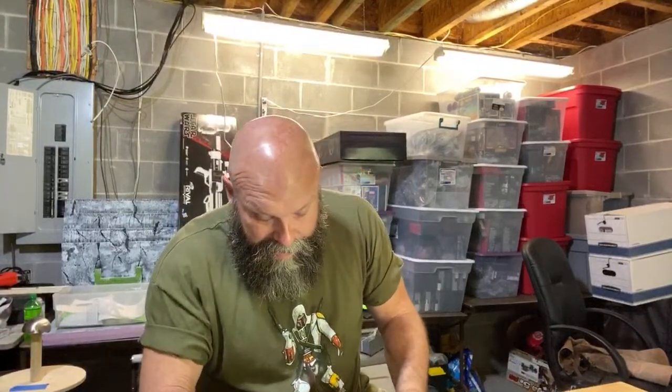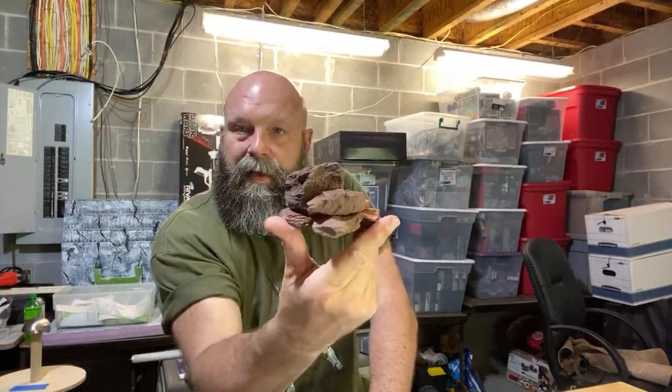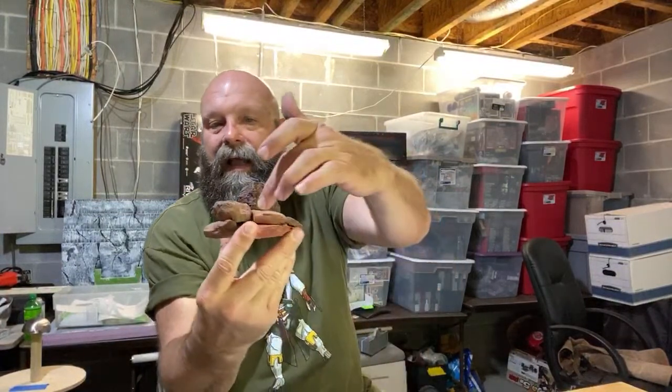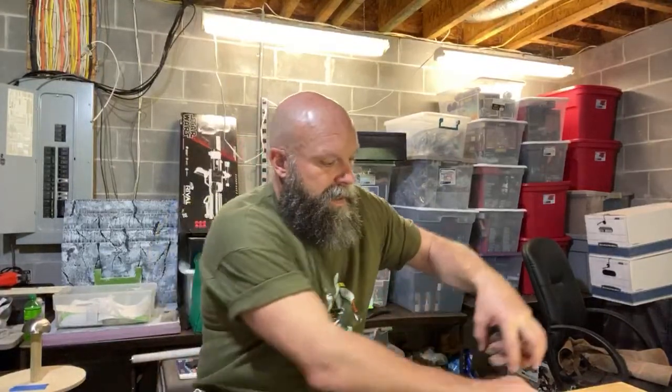So I, there we go. Boom, right there. Let me see if I can do it without it falling apart. That's really cool. Like I said, you could put a leg here and a leg up here. You could have some fun with that. It's a small little display stand. So yeah, you can do anything with rocks and epoxy. Anything.